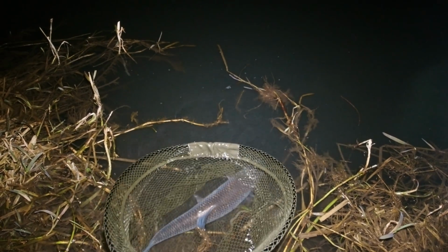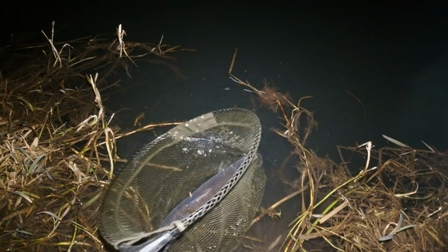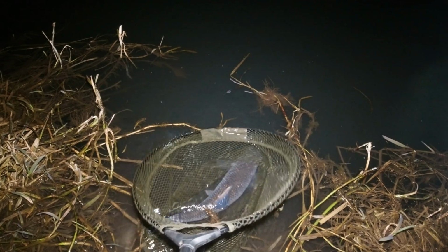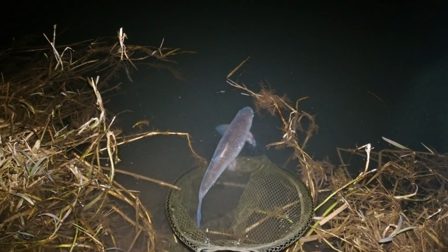What a tank. 7lb 1oz. Wow. What a season. What a way to see out the last few days of the season. They are stunning, aren't they, when they're that size?